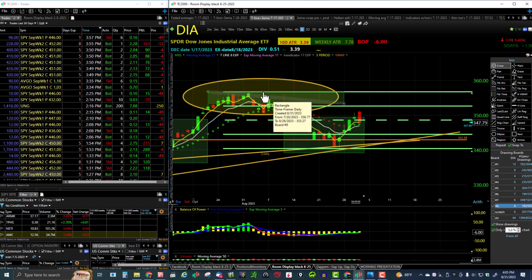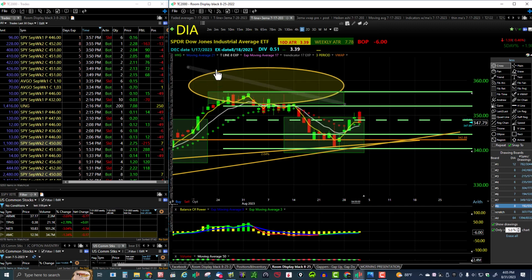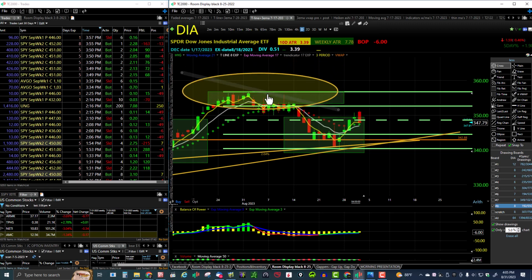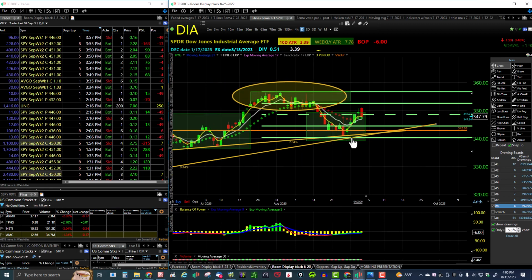I'll move this out of the way for just a second. See these candles that stick down? That's the minor resistance. The candles that stick up, all these tails and wicks up here, that's the major resistance up there. So there's the Diamond Dow getting rejected at the minor resistance. Not a good sign. Notice it too has made a higher low. So pressure will be on the bulls to make that higher high.